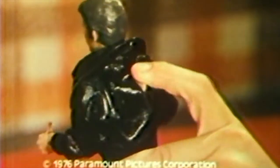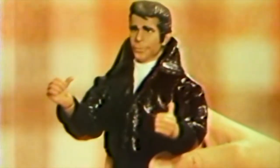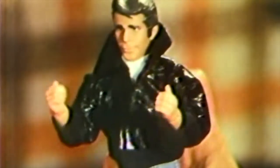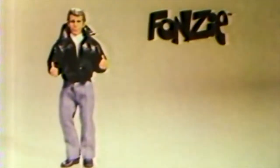Fonzie is back and his arms move. Wow, he flips, he's cool. Thumbs up in the air. Fonzie's cool, not a square. Fonzie, Fonzie's the Fonz. He's cool. It's Fonzie from the Happy Days collection with thumbs up action. Fonzie, new from Mego.